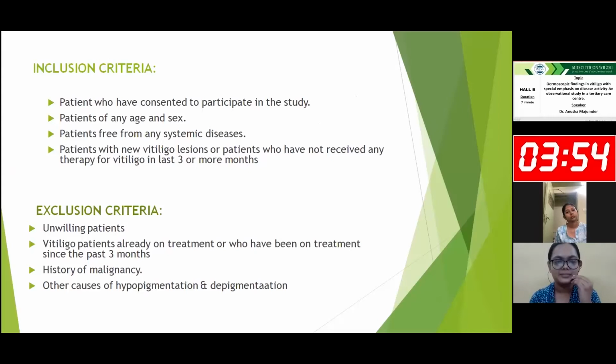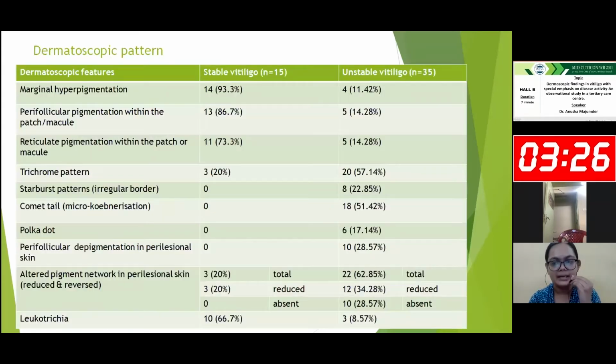Next slide, please. Now, my inclusion criteria were patients who have consented to participate in the study, patients of any age and sex who are free from any systemic diseases, and patients with new vitiligo lesions, or patients who have not received any therapy for vitiligo in the last 3 or more months. My exclusion criteria were any unwilling patients, those already on treatment, any history of malignancy or other causes of hypo and depigmentation. Next slide, please.